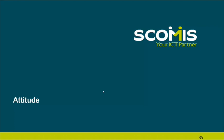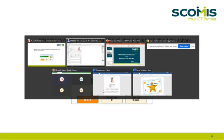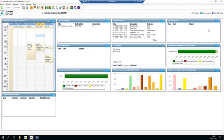Okay, so we'll move on to attitude, which I've always felt was a little bit more nebulous in terms of trying to capture. But we can, again, find our evidence within Sims, and I want to do most of this in Sims. Attendance is one of those areas where we might want to think. In fact, I'm going to go straight back into Sims rather than show any of my charts. Let's go back into Sims. And we'll go back to our home page first of all.